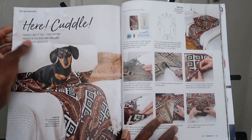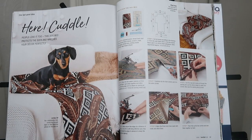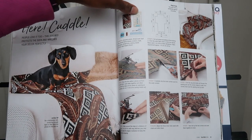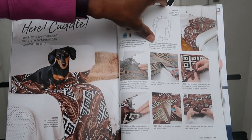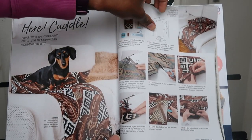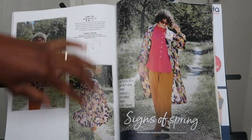Here's cuddle and sewing for your fur friend. Alex, Gingerhead and Co., if you're watching this, it's something for your fur friends here. Something to put on the sofa. She loves sewing for her dog. Recently, she made so many jackets for her dog. So I'm showing this to her because I know she loves her Burda style magazines.